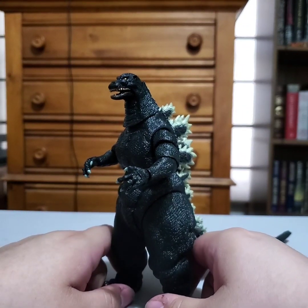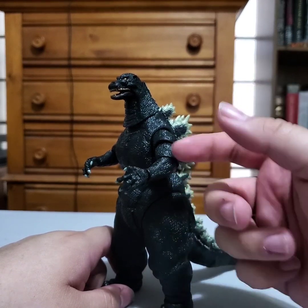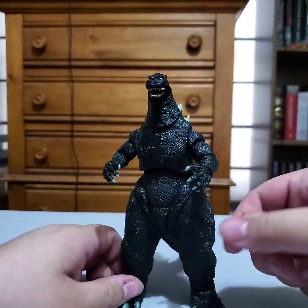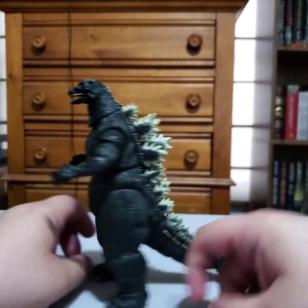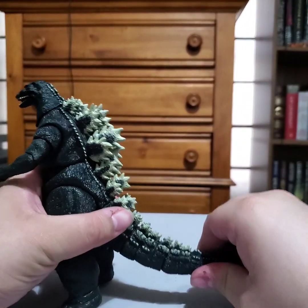Besides that, I do like the Final Wars Godzilla design. That's a good one, because it kind of looks a lot like the 90s one, but it's a little bit more leaner. But have they made a... I'm sure NECA's made a Final Wars Godzilla, haven't they? I would imagine so, just based on how they make these.